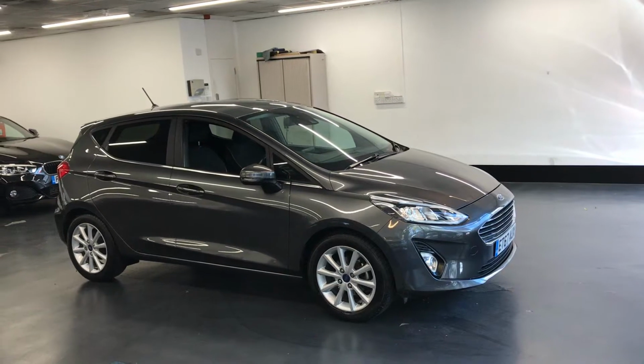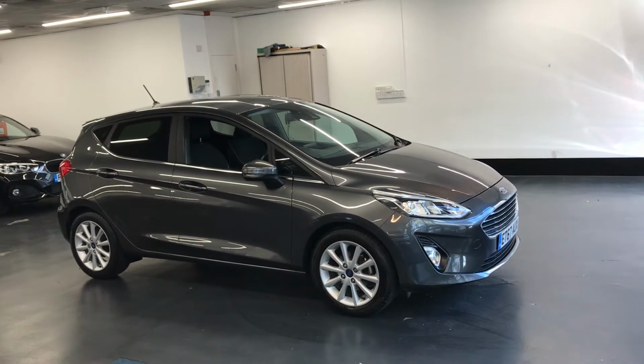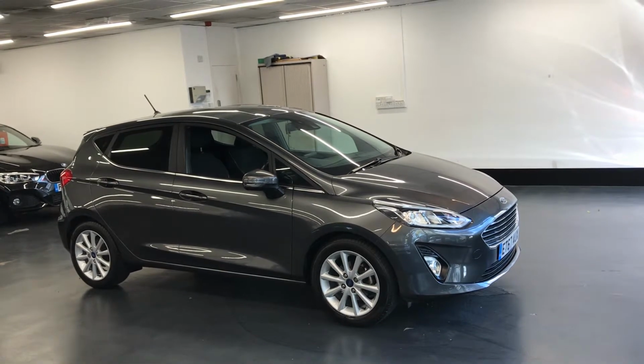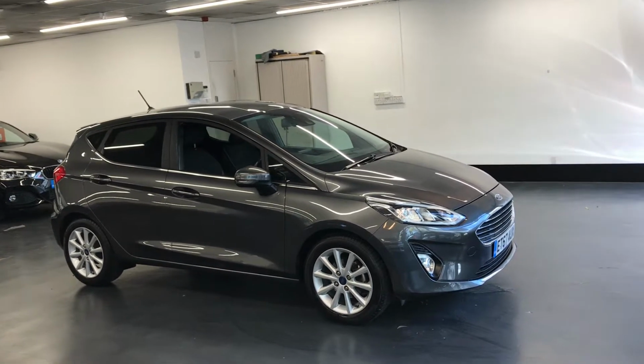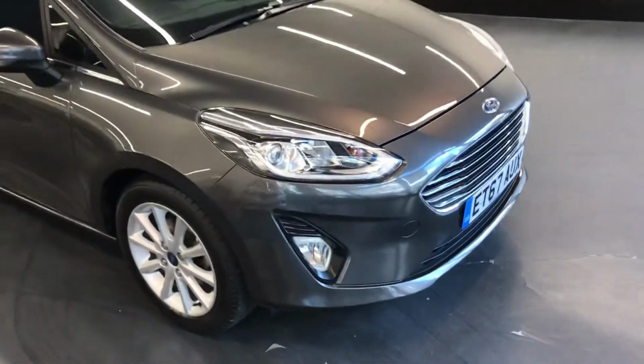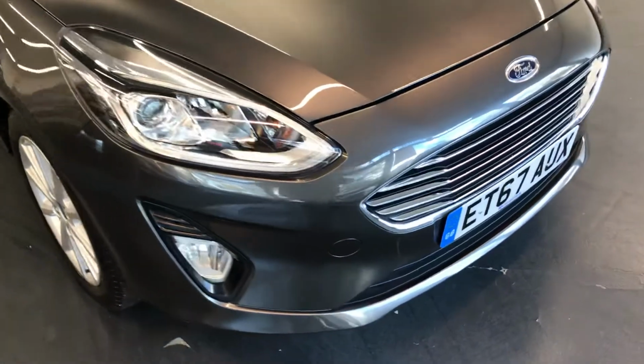Hi there, here we have the 2018 on a 67 plate Ford Fiesta. This is the 1 litre Titanium 5-door manual. I'll do a video walking around the car showing you the excellent condition it is offered in.